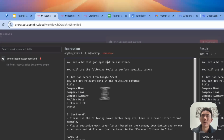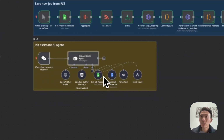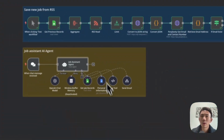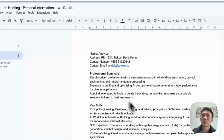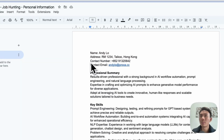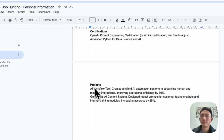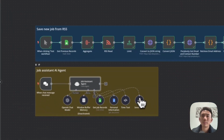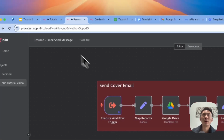So basically we have 3 tools. Let me show you. Get job records, which is getting this Google Sheets that we have. And then personal information. Personal information is where we store our information, for example, my address, contact number, contact email, my professional summary. Basically, it's my CV. And then the send email tool. We use this to send email. I will go through this tool later.